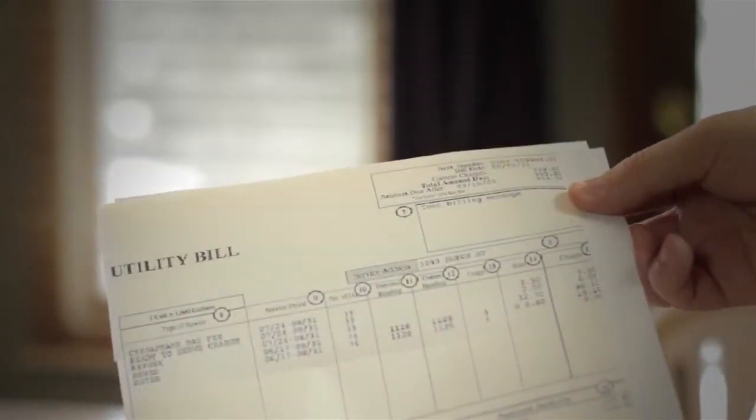If you don't seal your ductwork, you're going to continue to lose that air, be uncomfortable, and it'll cost you a lot of money. In the summertime, our house was hot, and in the wintertime, our house was cold. We had dust all the time, and our utility bills were sky high.